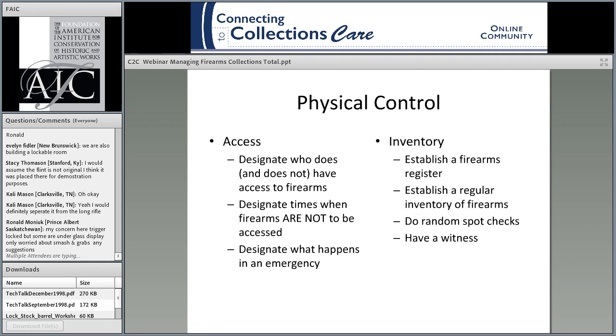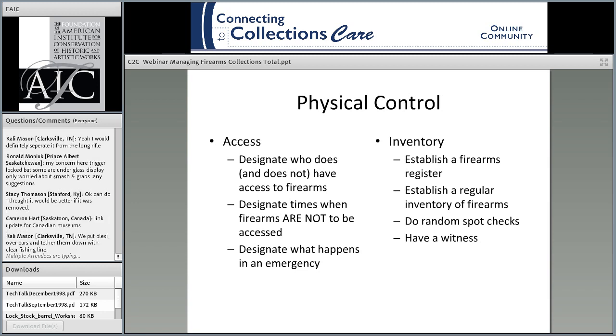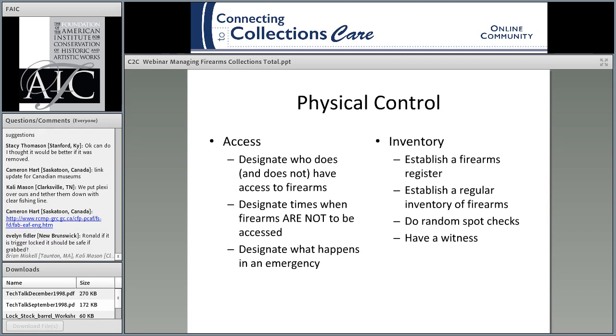So the other thing that we do is we have a regular inventory of firearms, a 100% serial number checked firearm inventory. I would suggest this if you have a lot of firearms in your collection or even just a few, that you do conduct a regular annual or semi-annual inventory. I have also worked with institutions that do them quarterly, which is a lot. Depending on how many you have, this might be burdensome, but you should certainly try to do it annually as well. Do random spot checks.